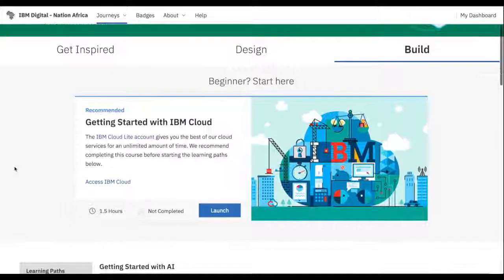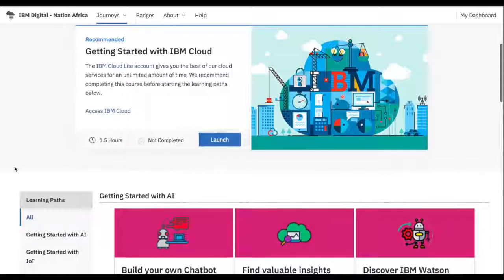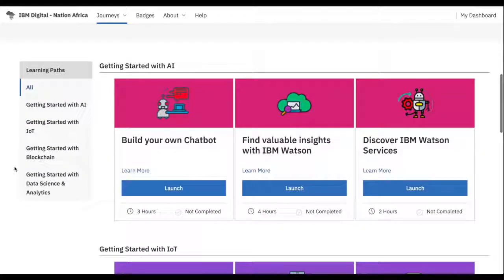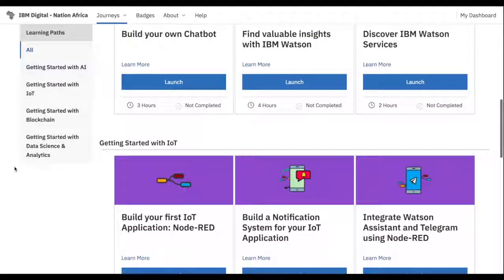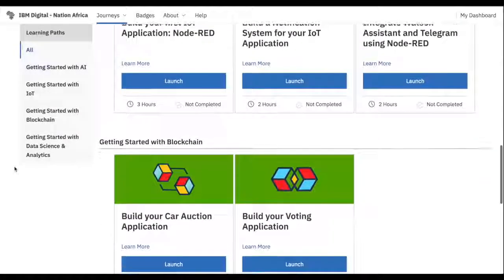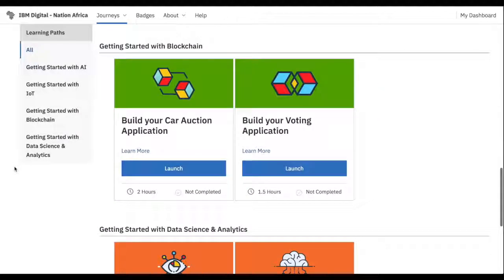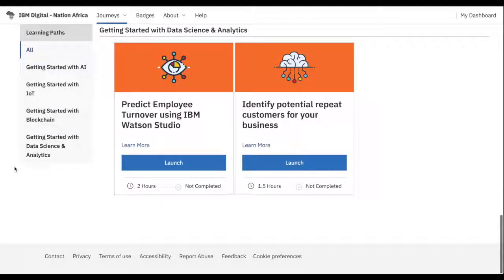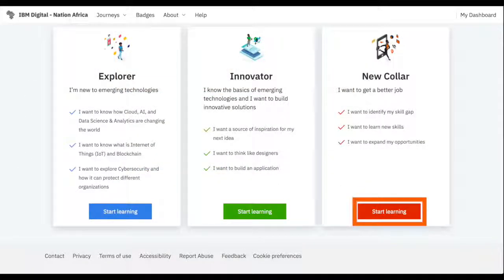The Build section features the Getting Started series of project-based courses with hands-on exercises with the objective of building a functional application or service by the end of the course. These courses include learning material with videos, practical labs, and quizzes that allow you to earn IBM Digital badges. Once you build your solution, we invite you to explore the New Color section to start learning additional skills that could complement your learning and the solutions you have built.